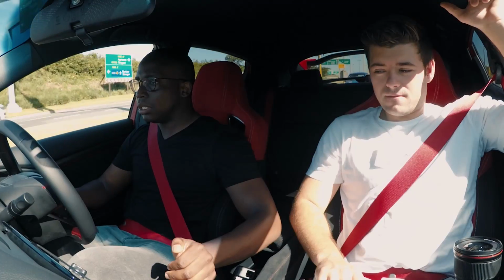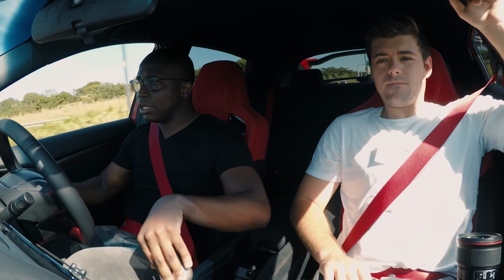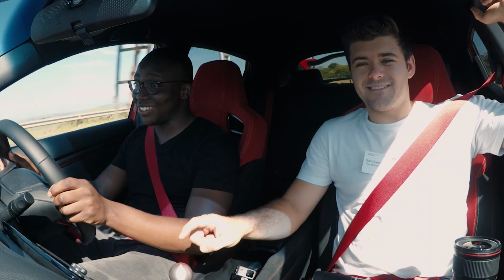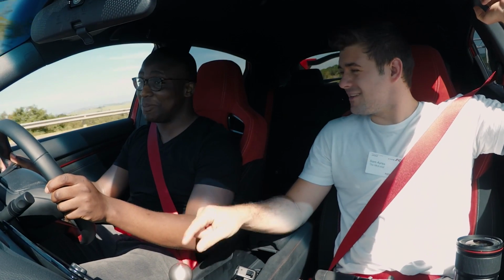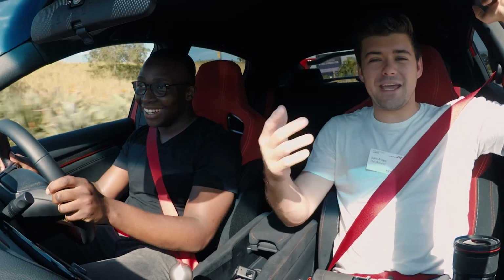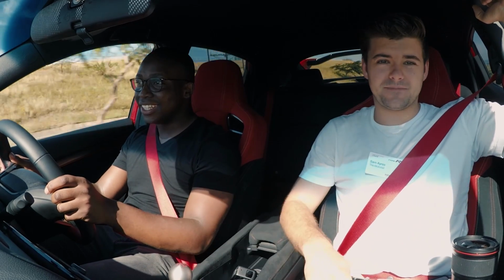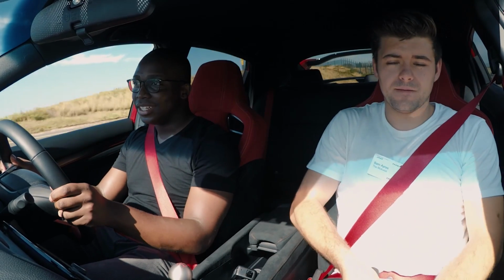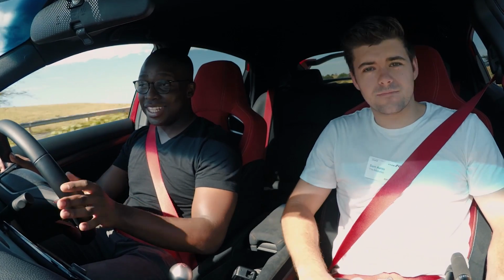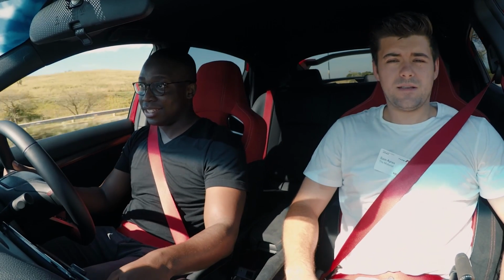Whoa. Whoa. That's quick, eh? That's properly quick. It's still got the characteristics of the old car. 6-speed manual. People are playing games with all these flappy paddles and whatnot. It's so raw, 6-speed manual, dude. It is so raw. Oh man, that acceleration is power. It is. Mind you, we are coastal, so obviously everything does feel that much better. It does. But no, it is good.